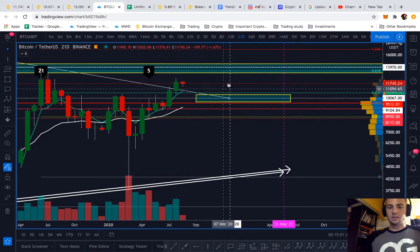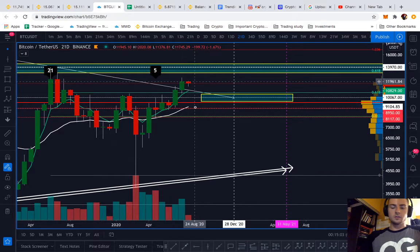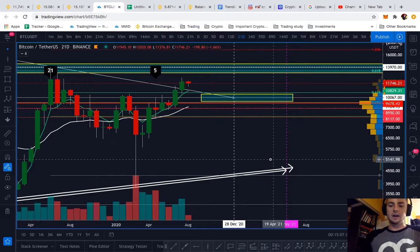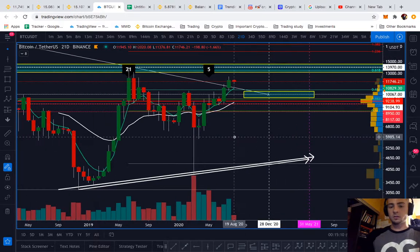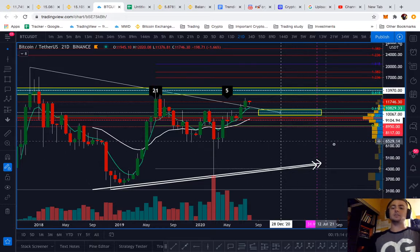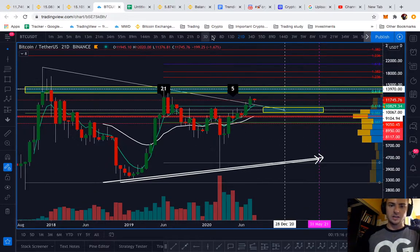So chop around here would be either accumulation or distribution. I want to see a buy right down here in the $4,000 range. That's where I would buy for the longer term at this time. So let's break it down on the 5-day chart.